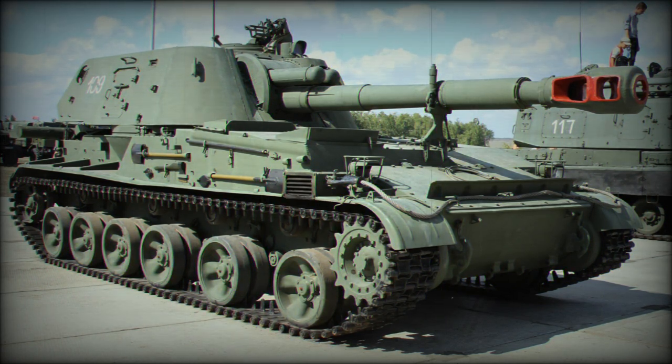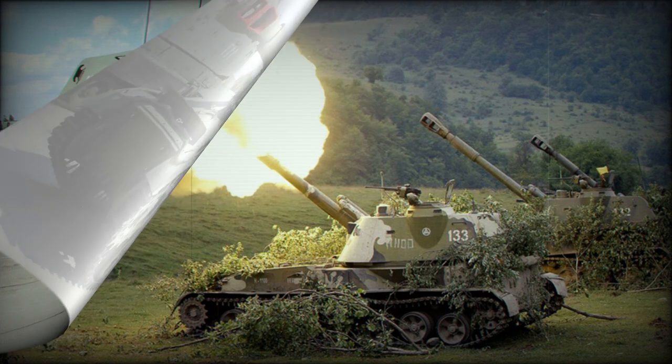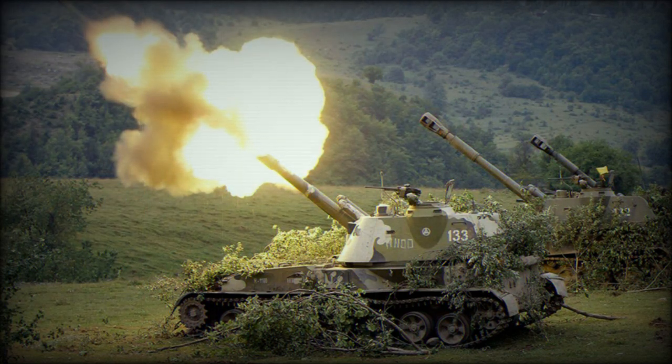Type 83 is a Chinese self-propelled artillery system, modeled after the 2S3 Akatsiya. It also uses a tracked armored chassis with a modified ordnance of the PL-66 howitzer, a Chinese license-produced version of the D-20. This artillery system is fitted with a semi-automatic loader and has a higher rate of fire. Production of this self-propelled howitzer began in 1983.